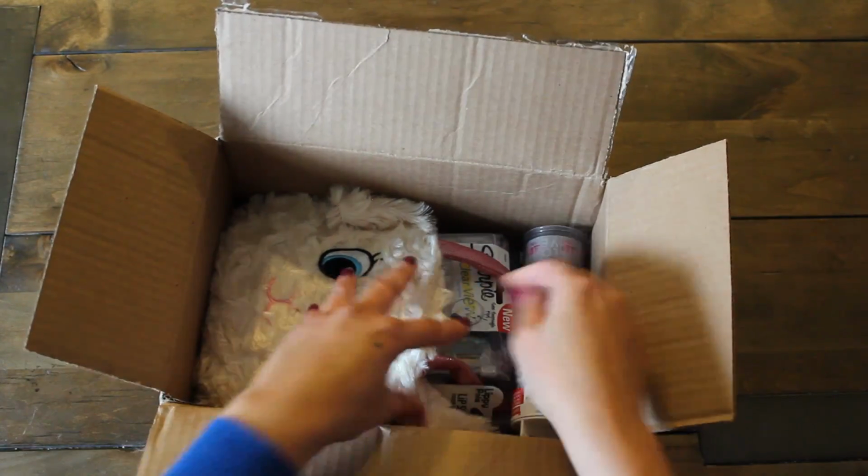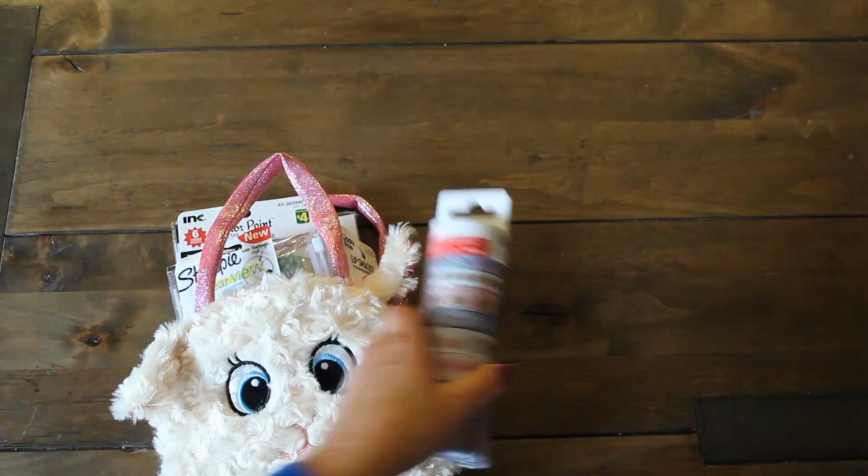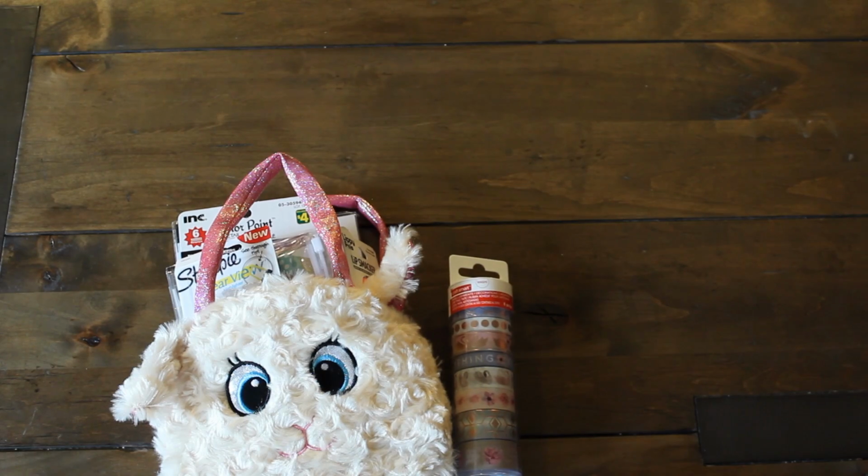I think this is the flip book. Look how cute! Oh my gosh, so many goodies. Let's take the box away and show you what she got.